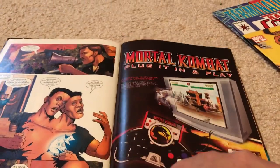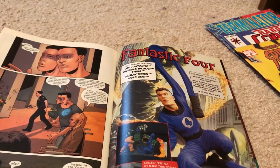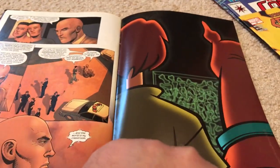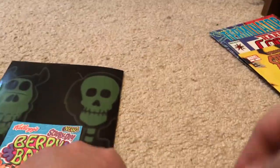Do you remember the plug-and-play games? They were pretty popular until people realized that they weren't all that. Fantastic Four figures. Oh, this is cool. This is the other side of the Scooby-Doo. Berry Bones cereal.